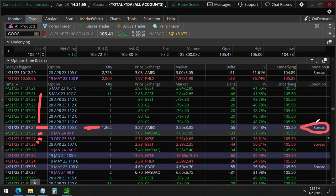But where's the other leg, the other part of the trade that makes it a spread? It's missing here on the options time and sales. That's because it's on the stock's time and sales. So that's how we know.